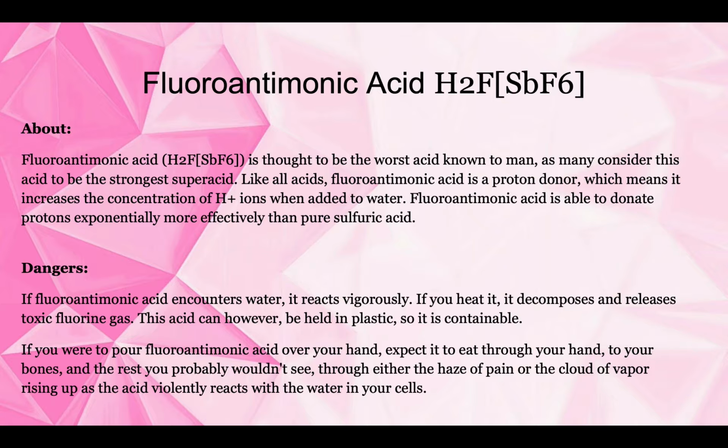Alright, so next I'm going to be talking about fluoroantimonic acid. This is also thought to be the worst acid to man, and many consider this to be the strongest superacid. Like all acids, fluoroantimonic acid is a proton donor, which means it increases the concentration of H+ ions when added to water. Fluoroantimonic acid is able to donate protons exponentially more efficiently than pure sulfuric acid.